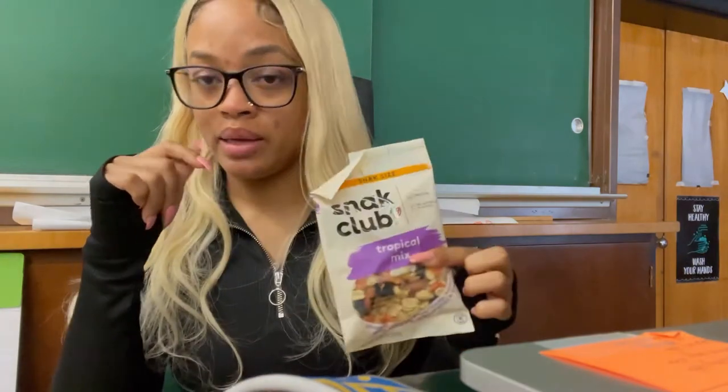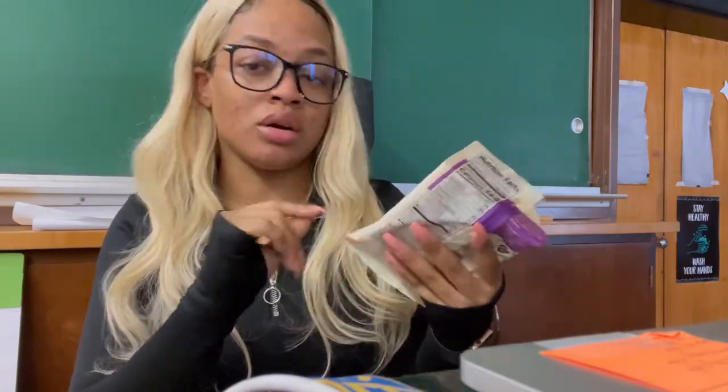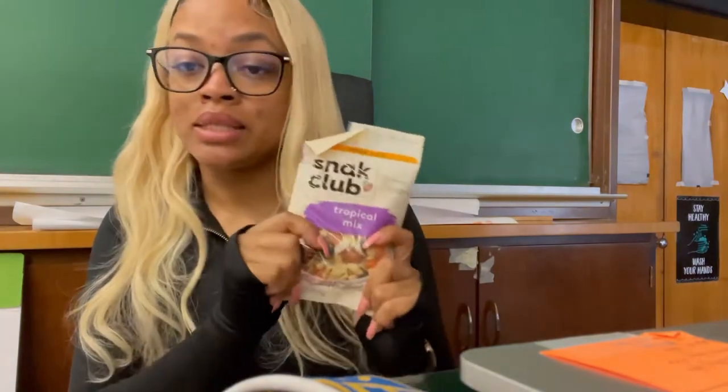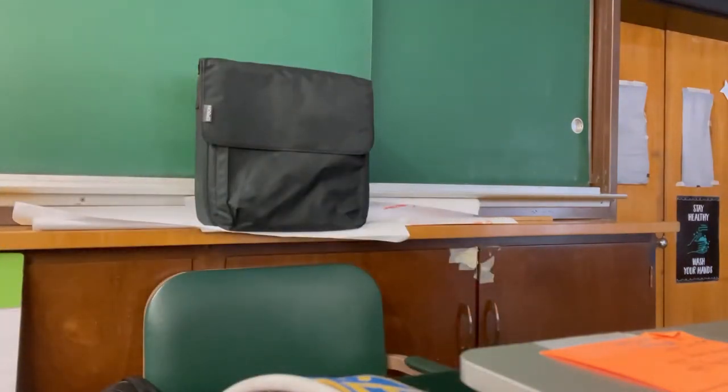But I want to show you guys these snacks that I got from Amazon. There's these Snack Club snacks, and I love trail mix, but I only like the tropical mix kind. This one has peanuts, dried papaya, raisins, banana chips, dried pineapples, coconut chips, and almonds. These are so good, my go-tos. I recently just tried them out, but let me show you guys.